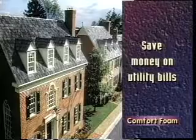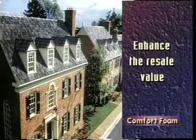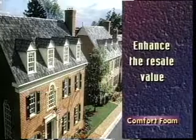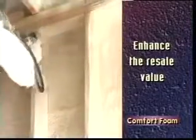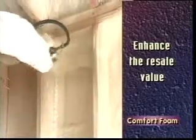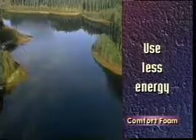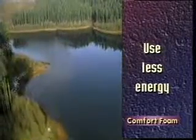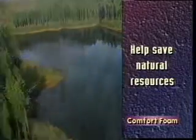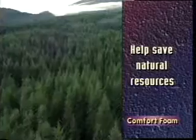You'll also save money on your utility bills every month. And this helps enhance the resale value when you are ready to move on. It's easy to see why Comfort Foam insulation and air seal is a wise investment right from the start. You'll also be doing your part for the environment by using less energy, fewer natural resources. You'll be part of the solution in helping to alleviate global warming and pollution.